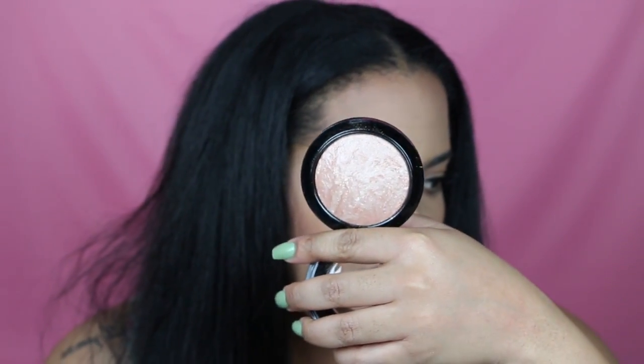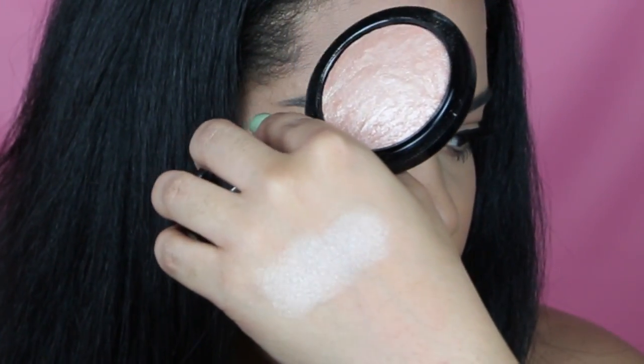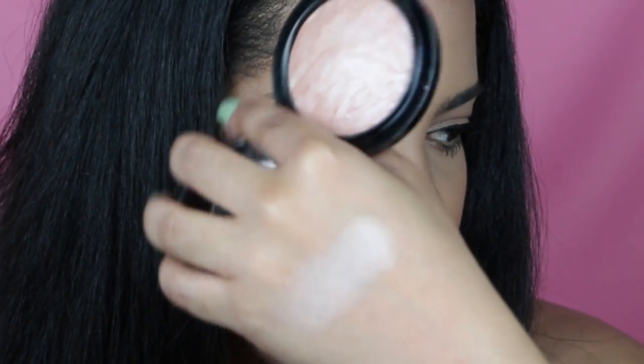That's my first Becca highlight, and then I was obsessed. Probably go with this one next. This is a MAC highlight. This one is Soft and Gentle. I don't use this often, to be honest with you, and I probably should. This one is definitely pretty. So that's Soft and Gentle by MAC.